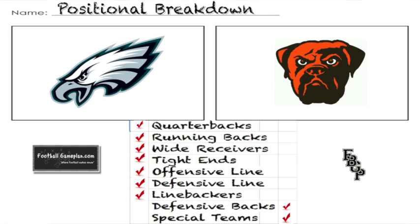Now you look at the positional breakdowns in this ball game. Clearly, the quarterback, running back, receiver all go to the Philadelphia Eagles in my opinion. They have the best offense in this matchup. Tight end is also another key thing. Offensive line, defensive line. It could be tough for the Cleveland Browns to move the football.